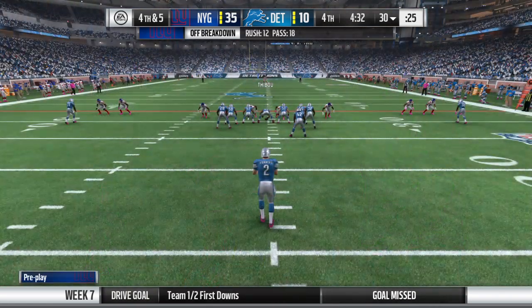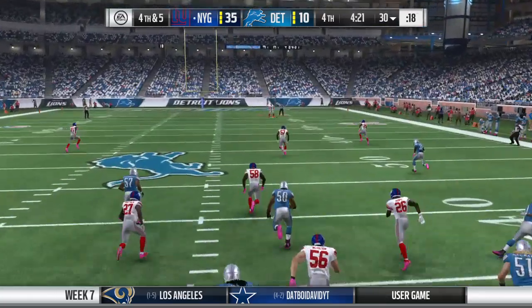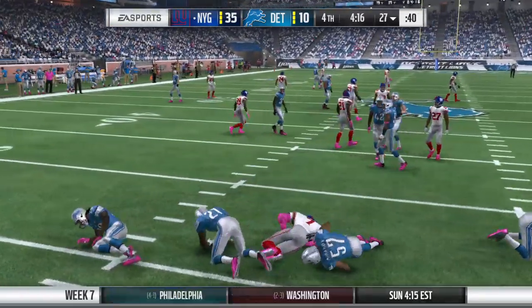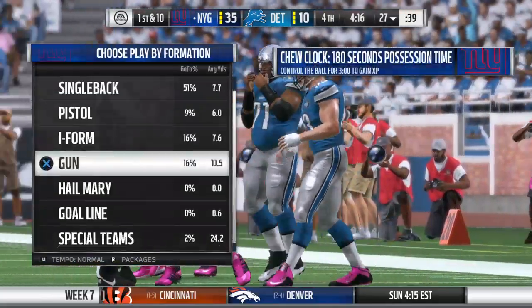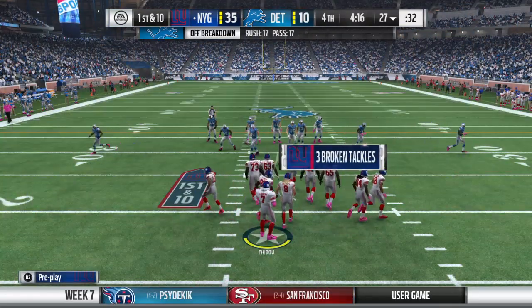Here comes the Lions punter now, as he'll come on to kick this one away. Taking it about the 16. Give him 11 yards that time on the return. And the offense will take over with a new set of downs. And getting set to go again, here's the Lions defense. And with this deficit, let's be honest, it's time for them to get a stop.